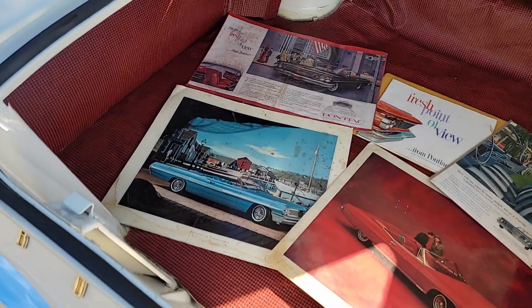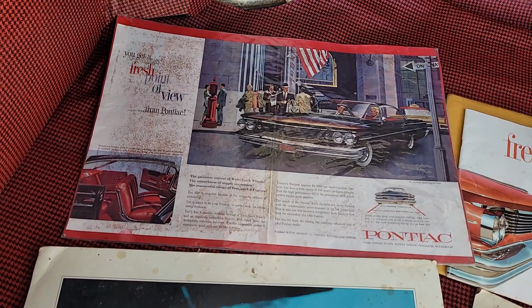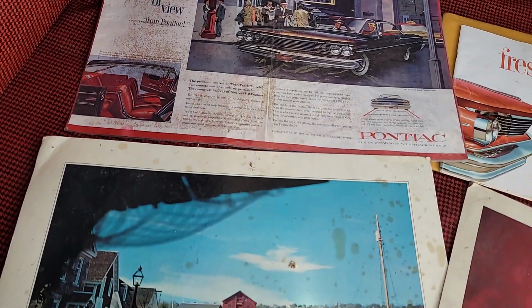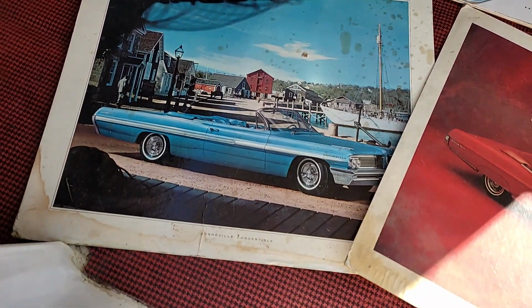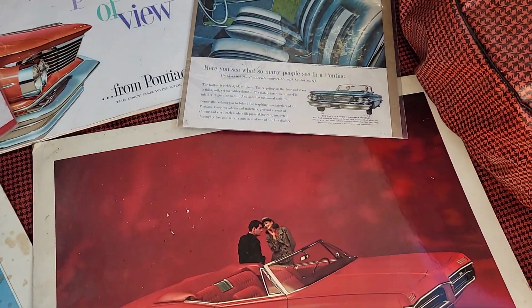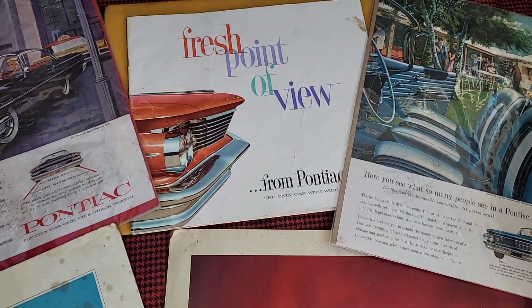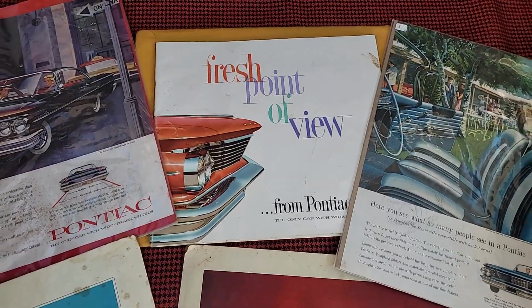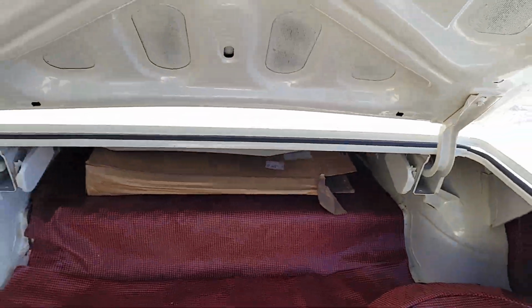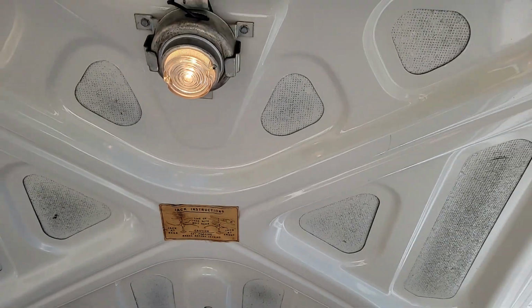Look what else we have in the trunk. We have some cool brochures and pictures, period correct stuff that you would have found at the dealership. Pontiac stuff. Just absolutely love it. Got a brochure there. And back there is a brand new boot in the box for the convertible top. Got the factory sticker still on it.